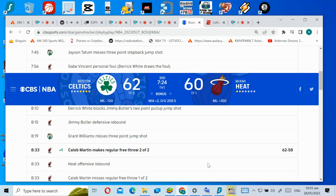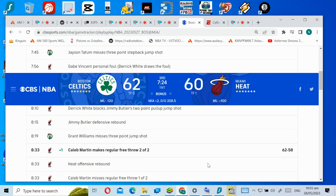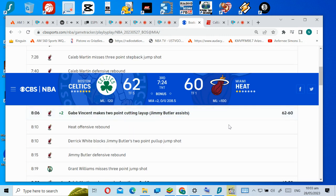Butler in the front court, driving right of the lane, hangs in the air, has it sent back by Derek White, out of bounds, but great defense that time by White. The best shot blocking guard in the league. And Derek White does an extraordinary job blocking shots with his left hand. Butler inbound, Vincent, reverse layup is good. He lost his shoe on the play, and now Boston's got numbers the other way.